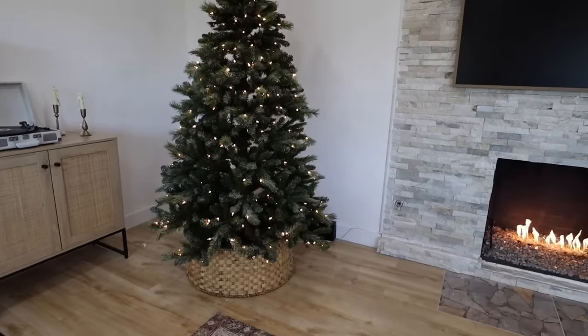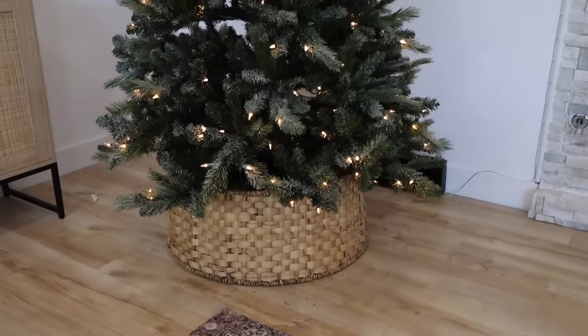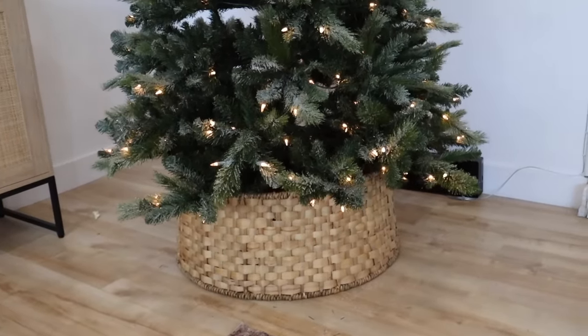Yeah, I just wanted to show you our new tree skirt as well. So I picked this up, I want to say from West Elm a couple of months ago. I feel like the tree skirt is an area that's always kind of an afterthought for me. I normally just use those fabric ones that go around in a circle and that you tie together. And I think those work, but I just never loved it. You know what I mean?